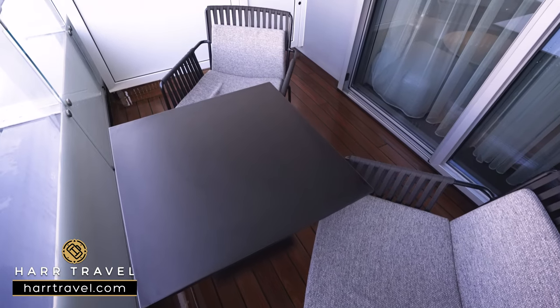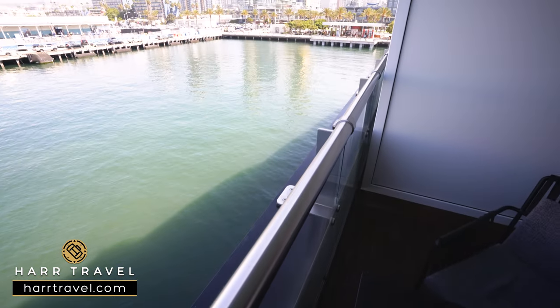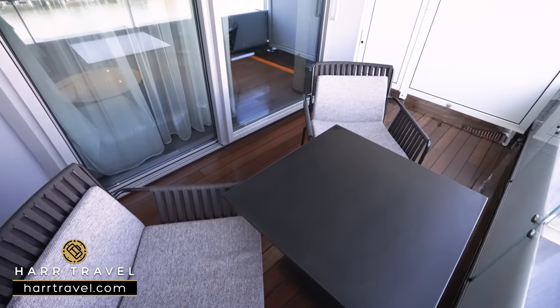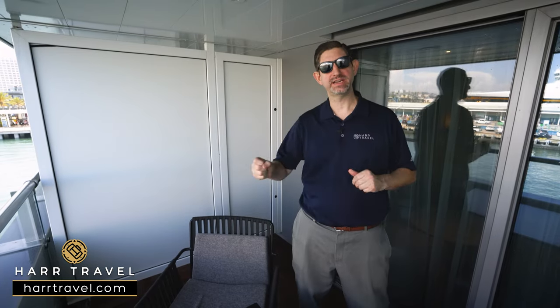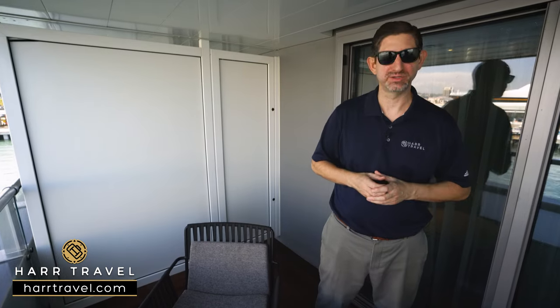So now we're out on your private oversized balcony. You've got a large table and two comfy chairs right here. Perfect place to read a book, have a nice cup of coffee or tea in the morning, maybe a cocktail or glass of wine or champagne in the evening. Of course, your butler can arrange for that, or you can have every meal right here on your balcony. You can imagine sailing through those beautiful spots in the Arctic, Antarctica, and every place in between. This is a phenomenal spot to be.